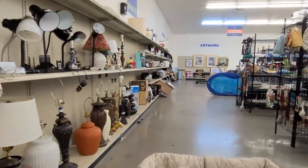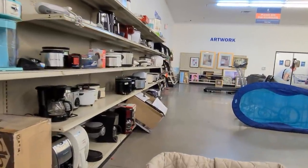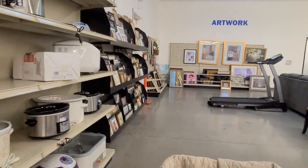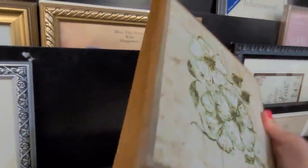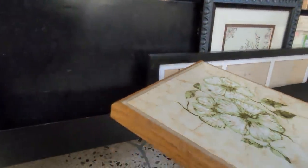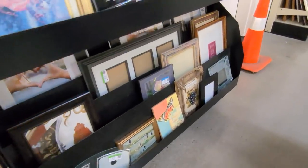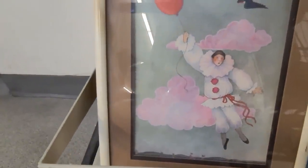Let's take a stroll through the lamps, through the small kitchen appliances. On through the little picture frames. Here's quite a nice tile, but I think it's a very modern piece. Quite heavy. I do like the colors though. That's a nice green. And finally, the large art pieces. I'm going to have a flip through and I'll insert some music for you here.